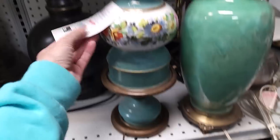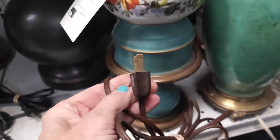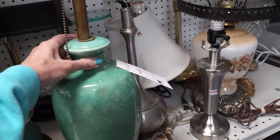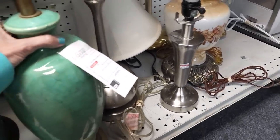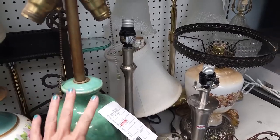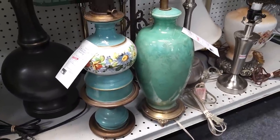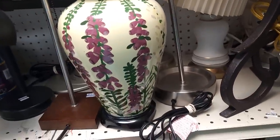For $4.99? Don't do this to me, Goodwill. Look at the plug on that. This screams 1940s to me. Looks like a converted oil lamp on that one. This is actually a nice piece of pottery that was made to make this lamp. It's loose, it needs a little repair, but you might be able to pull that off and see who the maker of this pottery is. It could be something really good. You know what? I think we can find room for those in the truck. They're $4.99 each. I was also looking at these. They're definitely newer.